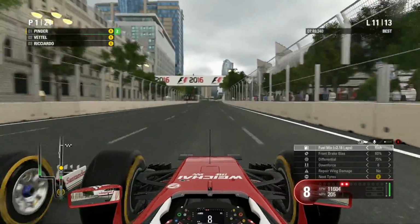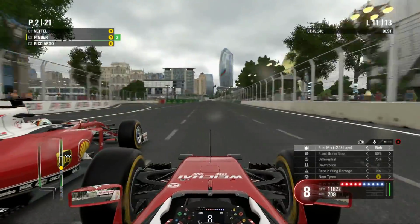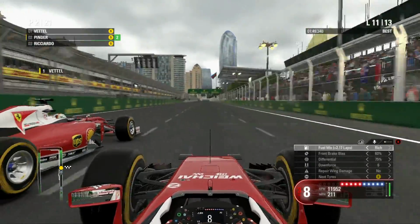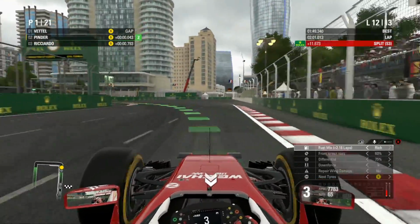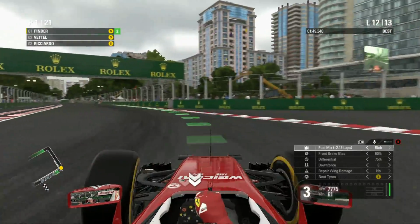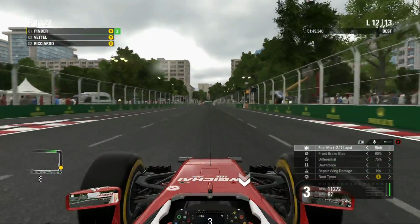And there we go. He's going to go up my inside. Can he keep it round? Yes, he can. Is he going to make the move fully? No, he's not. I'm braking later than him, and I'm going to lock up a bit. There we go. And into turn 1 cleanly.